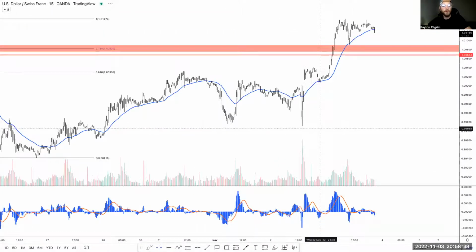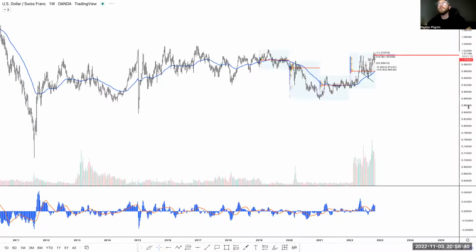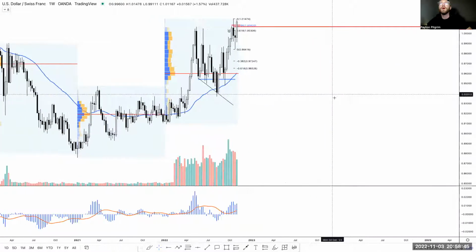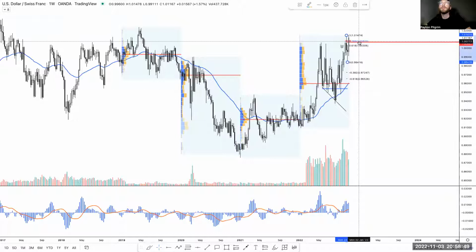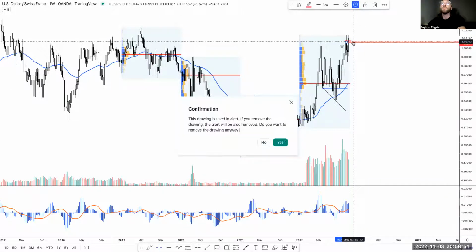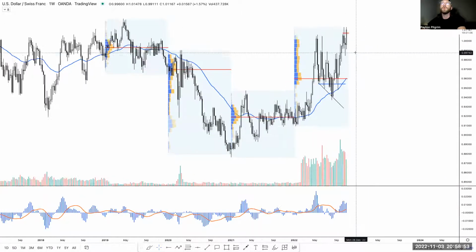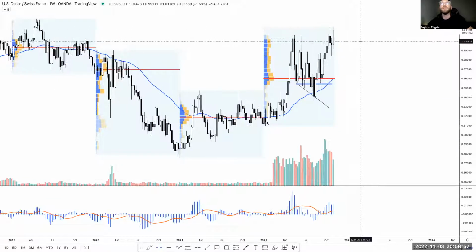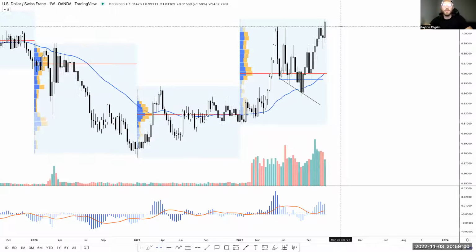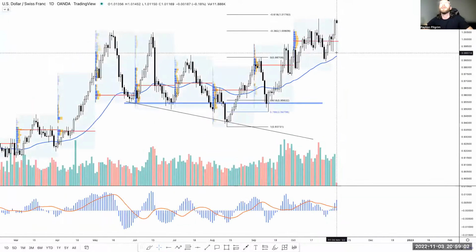All right, we're going to the Swiss franc weekly real quick, just to give it a quick peep, and then dip out. Okay, bullish, very bullish. I'm not going to go against this. I think it probably will close bullish. Or if it doesn't, then we'll have a really good idea of what's going to happen next week. But really, I don't think I want to play against this.